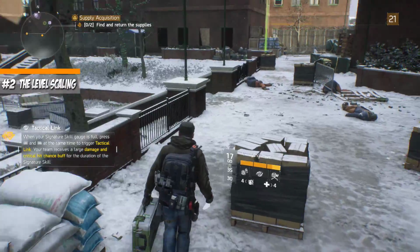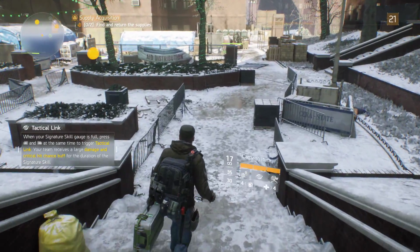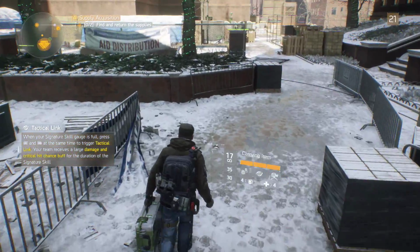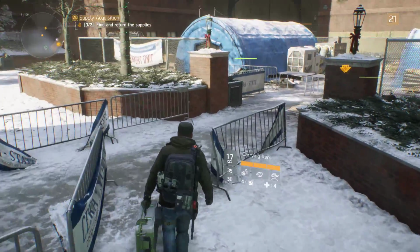Moving on to number 2, which is the level scaling. Why is the level scaling on my list of things I dislike about The Division? Well, let's get right into it. First of all, the level scaling is pretty good. Now, why am I complaining about it, you might say? Well, the reason is for people that are not equally leveled.